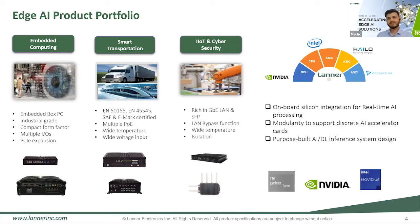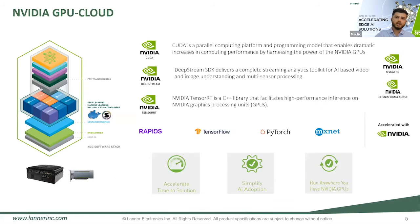This is a very quick introduction of our hardware offerings, or product portfolio, for Edge AI, and the hardware comes in various form factors, small to medium to desktop-based appliances, etc. Since we talked about the Lanner Edge AI product portfolio, now I would like to talk about NVIDIA GPU Cloud. Since this topic is around NVIDIA GPU computing for Edge AI, it is very crucial to understand what NVIDIA GPU Cloud is.